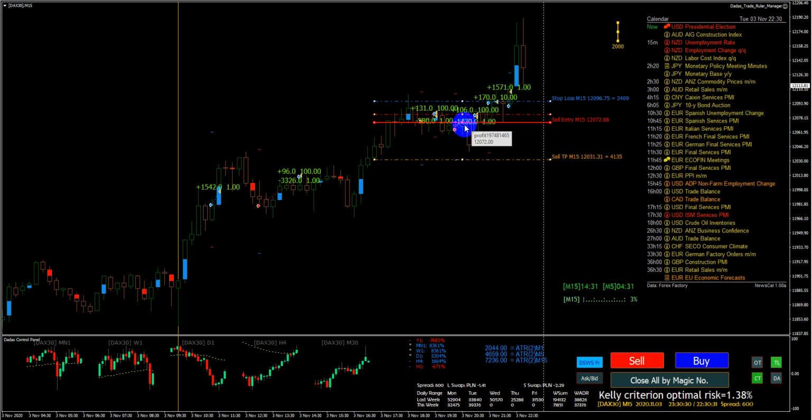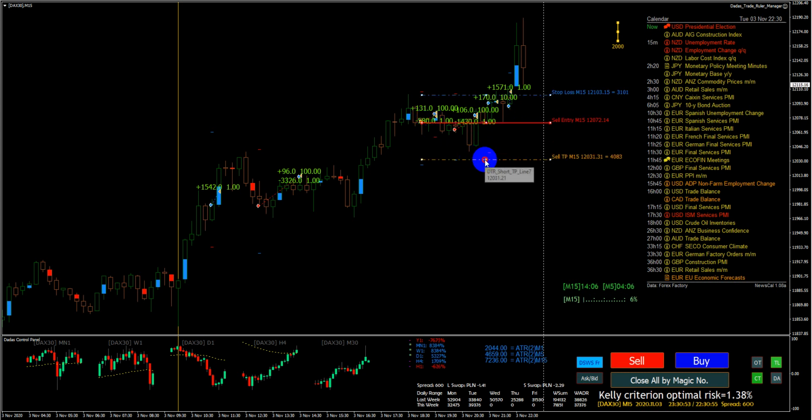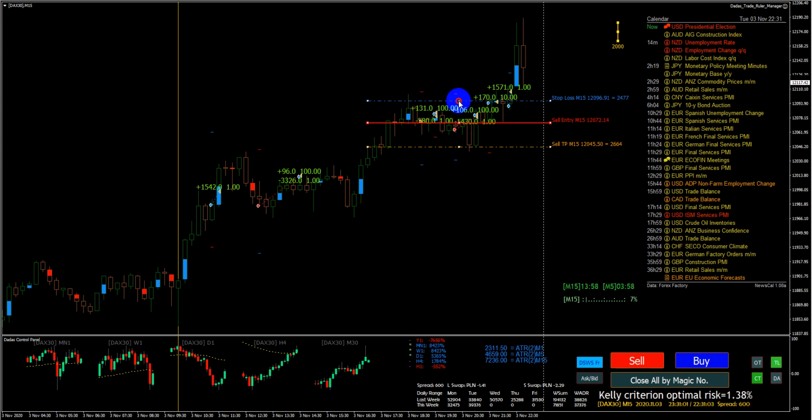Now what happened right here is that I failed to close the trade when it was in profit. Now it's not exactly measuring the right way right now because of the difference in the spread. But when the spread was lower, the take profit was actually right there. So yeah, because that was a little bit lower.